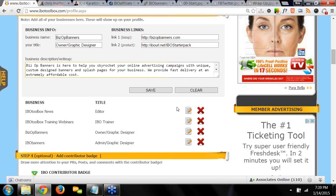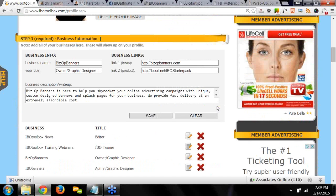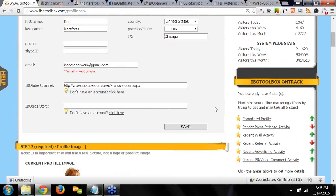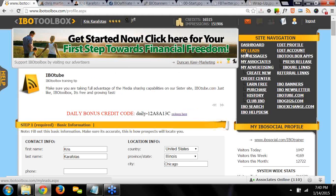At all of your businesses, at any time, you can edit or delete. And that's it. Those are the three basic steps. Now, you definitely don't want to stop there, but if you do, what you want to do is return to the dashboard. You don't want to log out, and you don't want to close the tab, because everything is activated once you return to the dashboard. All of your activity, it's all in real time, but you have to return to that dashboard. It kind of lets IBO know that you have finished a task.